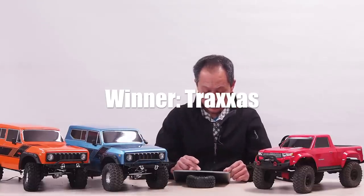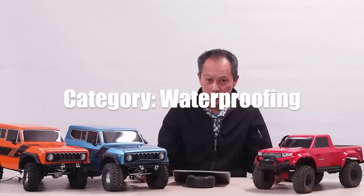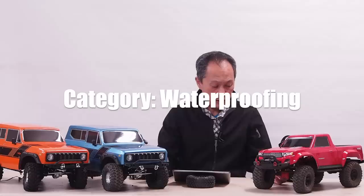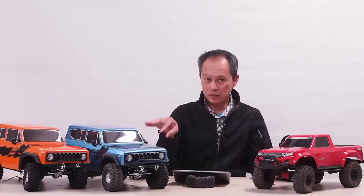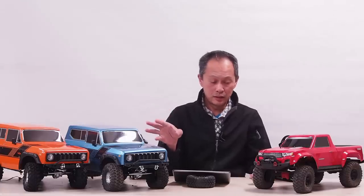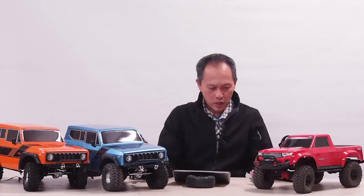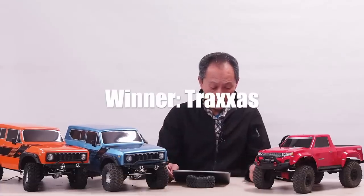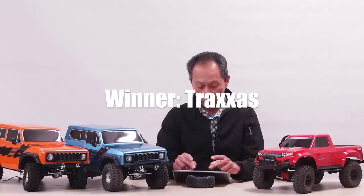So, winner is the Traxxas waterproofing. Both of them are pretty much water resistant. You could run through a puddle and be okay. Except for some reason, they did not. They just had an open receiver box here. It's definitely gonna get wet and ruined. But it's very easy to seal. But they didn't do it. I'm not sure why. So the winner for waterproofing and elements resistance, dust proofing, goes to Traxxas.